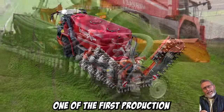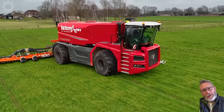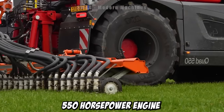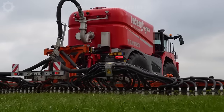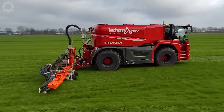This is one of the first production models that the Dutch manufacturer produced last year in limited quantities. The machine is powered by a Volvo Penta 550 horsepower engine and has a 22 cubic meter tank. The tank can be filled at a rate of up to 13.5 cubic meters per minute. Behind is a 12 meter wide shoot and spider disc injector.